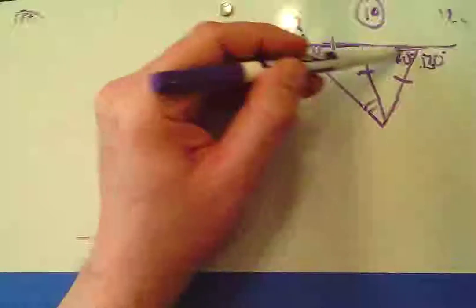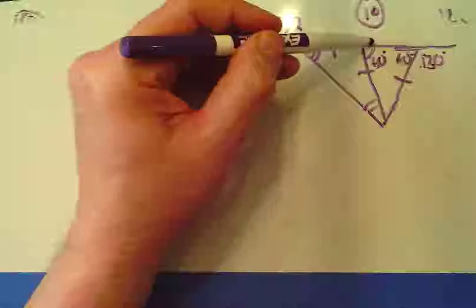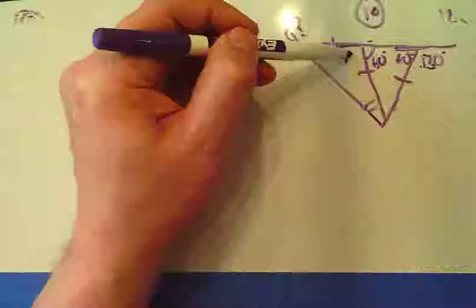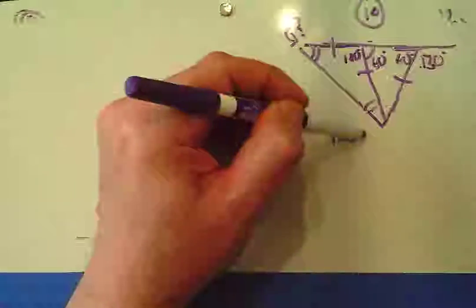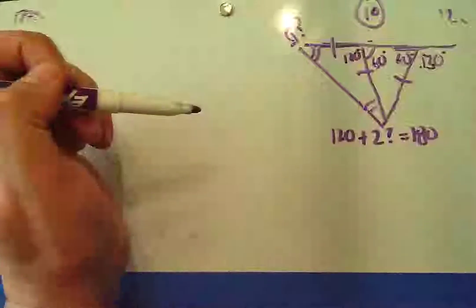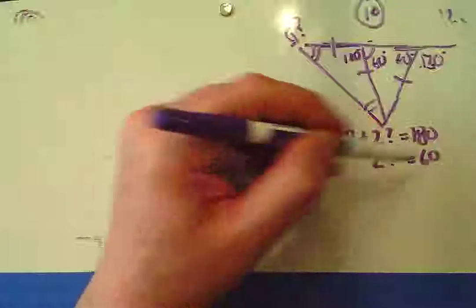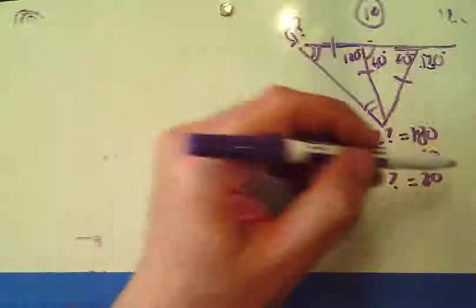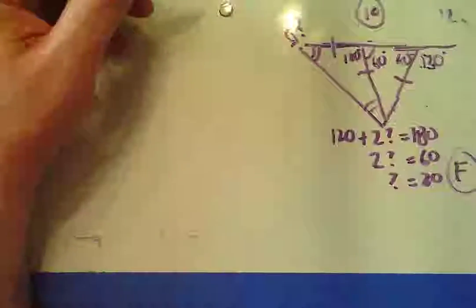Because these sides are the same, these angles are the same, so this must also be 60. Here's another linear pair. We've used up 60, so this must be 120. And now I've got 120 plus 2 of those unknown angles adds up to 180. Or 2 of those unknown angles adds up to 60, so the unknown angle must be 30. And that's choice F. Choice F for number 10.